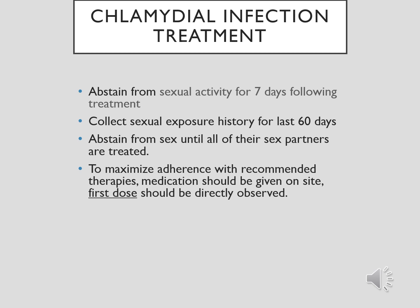To maximize adherence with recommended therapies, medication should be given on site, and the first dose should be directly observed if possible. If you happen to get an STI, you're more likely to get another, so follow-up is recommended. Expedited partner therapy is also available in North Carolina, which just means that if you have a sexual partner who may have chlamydia, you could potentially provide that person with a treatment regimen of doxycycline without having seen them in clinic.